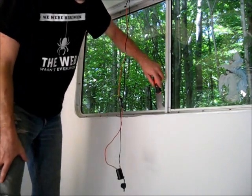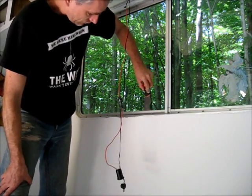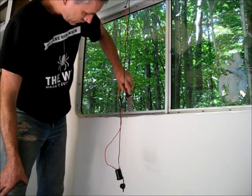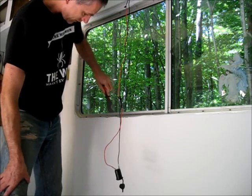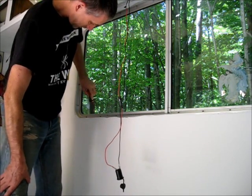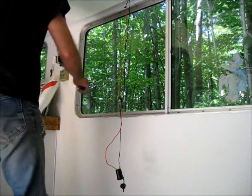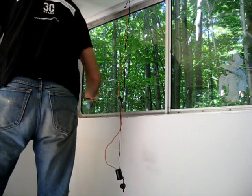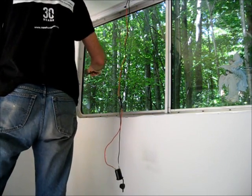The windows jam up just about every day, so I'm going to, actually there's water in there. I don't know if these are exactly sealing from the outdoors, if they're allowing water into the RV. It sort of worries me. The seals are wet and swollen.